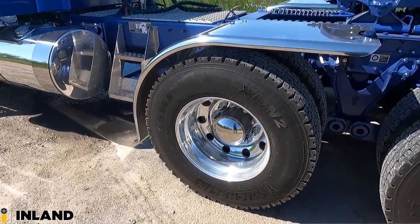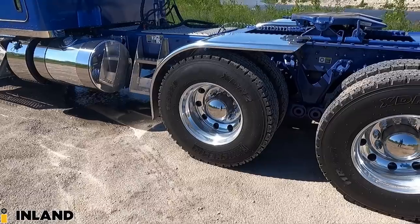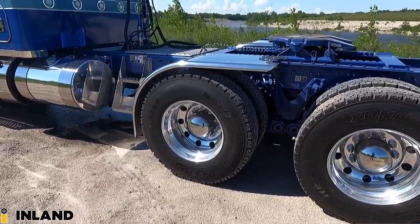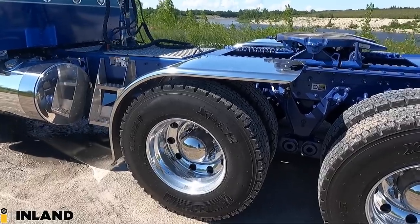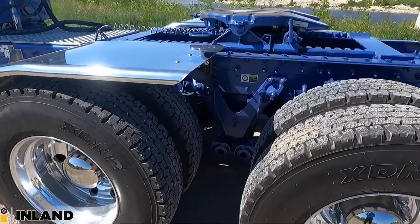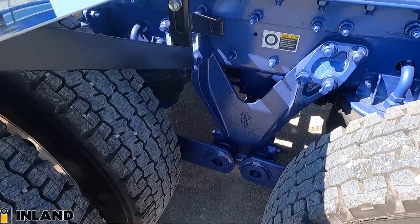As far as the rims, we have the Durabrite rims on here. In the gravel industry, sometimes it's tough to get time to keep the truck polished all the time. So sometimes soap and water is all that you really want to do with the truck. And the Durabrites give you a nice shiny, bright wheel all the time. We have the Kenworth AG460 suspension. So this is the 8-bag air ride.